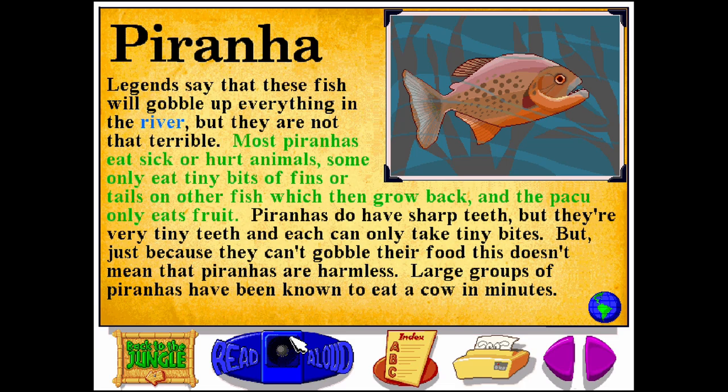Piranhas do have sharp teeth, but they're very tiny teeth, and each can only take tiny bites. But just because they can't gobble their food, this doesn't mean that piranhas are harmless. Large groups of piranhas have been known to eat a cow in minutes.